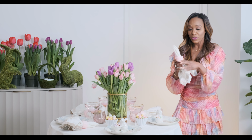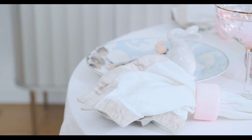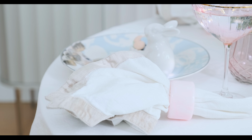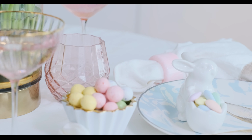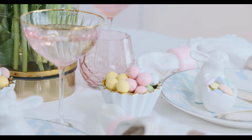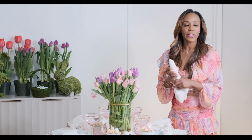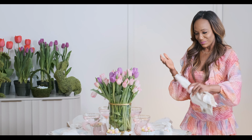So what I did purchase were these cute little alabaster bright pink napkin rings. Napkin rings are something really easy, it's not a huge price point, where you can interchange them and it'll really change your table. So if you can't change your plate or change your glassware, it's really easy to change a napkin ring at a simple price and create something new.